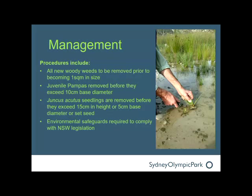So what we were doing, apart from this action, was making sure that the new plants didn't provide habitat, so everything had to be removed before it reached a certain size. All woody weeds couldn't reach a square metre, baby pampas couldn't get more than 10 centimetres, and Juncus acutus all had to be removed before 15 centimetres in height, or when their base was 5 centimetres across. And all of this had to comply with our protocols under the National Parks legislation at that point. It's now under the Biodiversity Conservation Act.